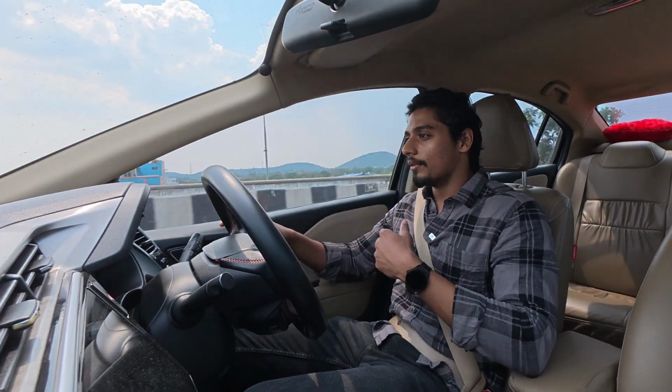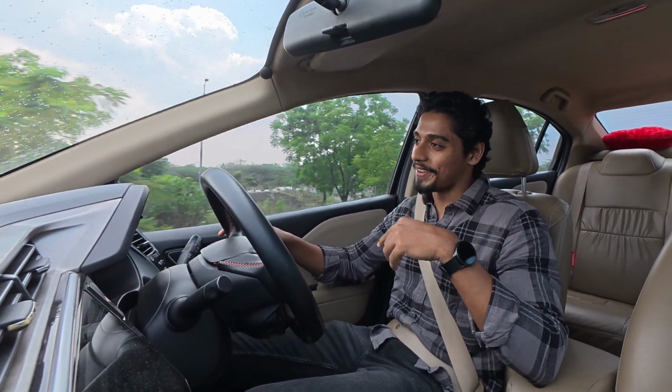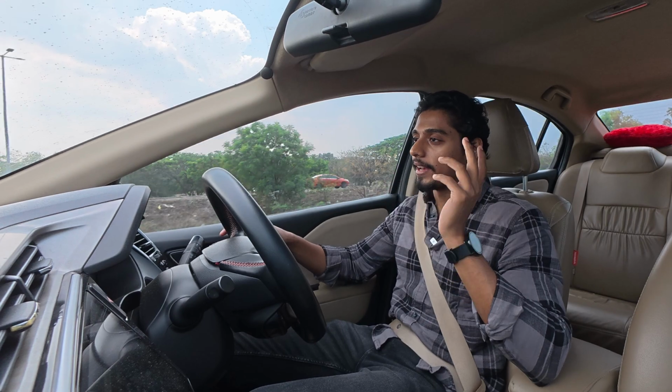If you like diesel, go for Verna diesel, which is great. The one before the tube light and one after the fluidic Verna. That Verna is really good. Go for that. Hyundai really makes great diesel engines.